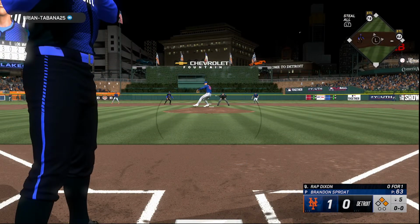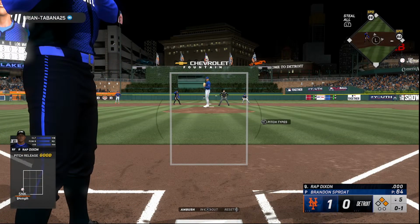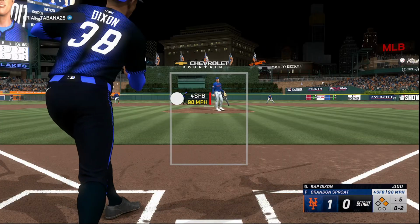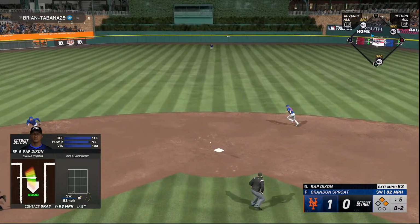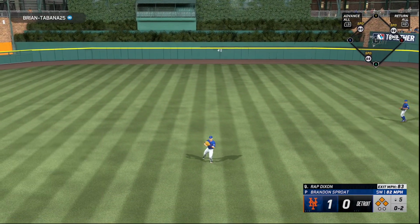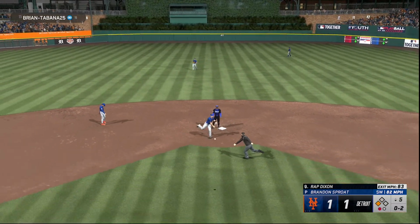Rap Dixon digging in now. And that's in for a strike. 0-1. We get that right here with an opportunity to do damage. But on the flip side, ground ball, double play, strikeout, that could get the inning back under control on the mound. That one back up the middle and it gets through. Headed for the plate. He'll score in time. Now the tag is second and he's out.